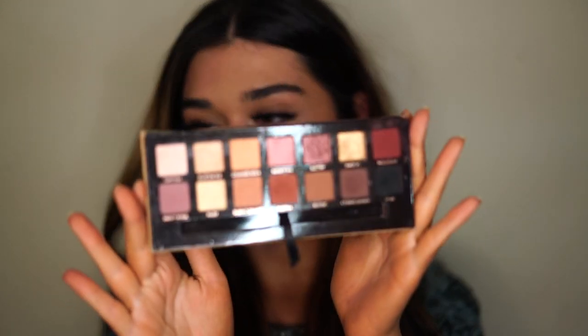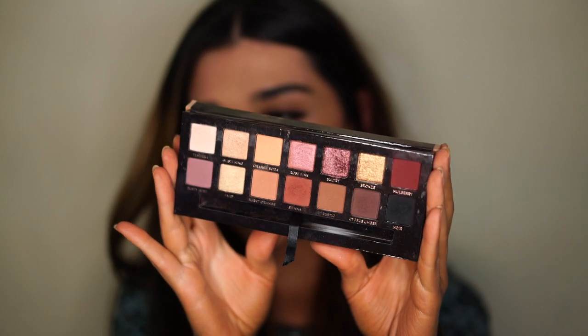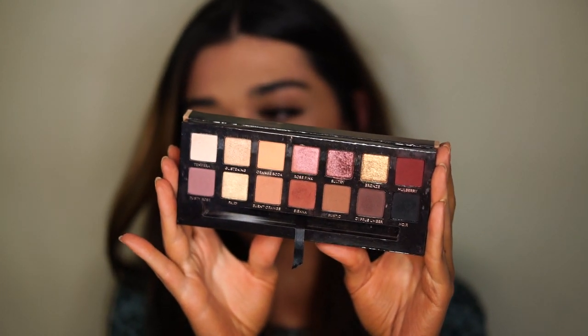And I guess for many people, if they need to choose one palette from Anastasia, it would definitely be Modern Renaissance. And I do agree that one is really good as well, but this one just has so many neutral colors. It's easy to use. You have both matte and more shimmery glittery shades, and it's just universal. And I mean, look at this beauty, especially those glittery shades in here, really stunning.